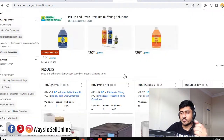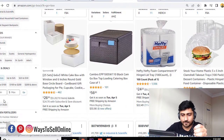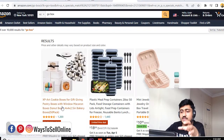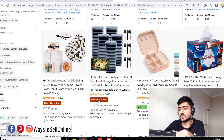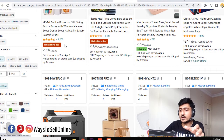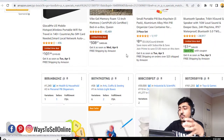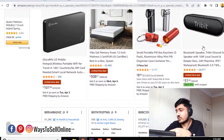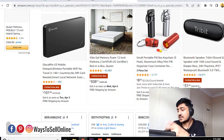For example, if I go up and on the left side I click on Today's Deals, this is a section on the Amazon website where all the products enrolled in deals can be seen. You can see that on every product there is a tag saying limited time deal, limited time deal, limited time deal. These are all the products having the tags. On the rightmost, I can see the Bluetooth speaker, and this product has 3 tags.